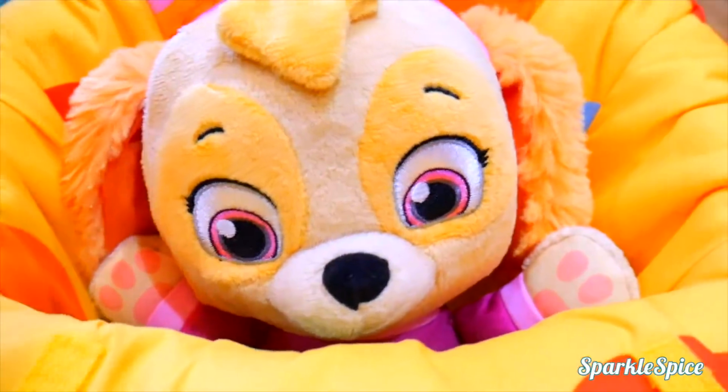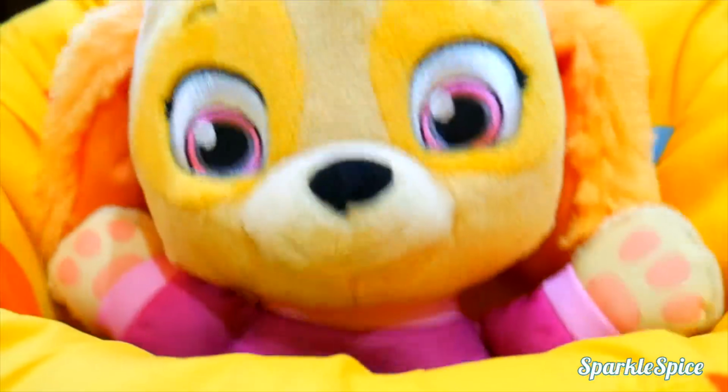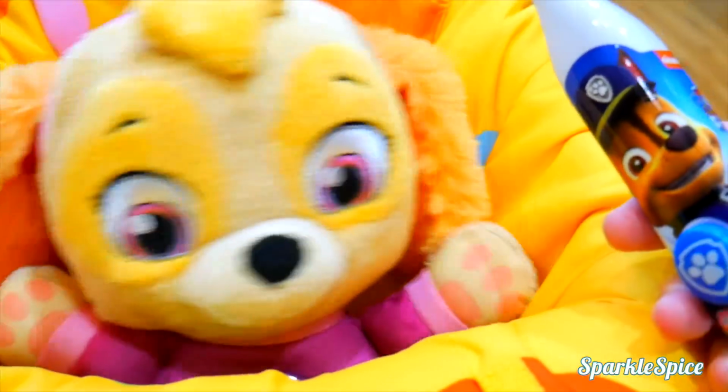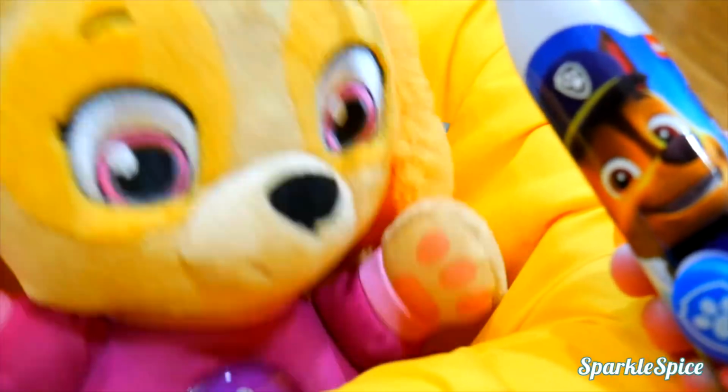Okay, Sky. After all that candy, we need to brush your teeth. Okay. Will you give me my toothbrush? Sure. Okay, here you go. We're ready to brush your teeth. What? Are you kidding me? That's blue, and it's Chase's toothbrush. Gross, he used it. Ugh.